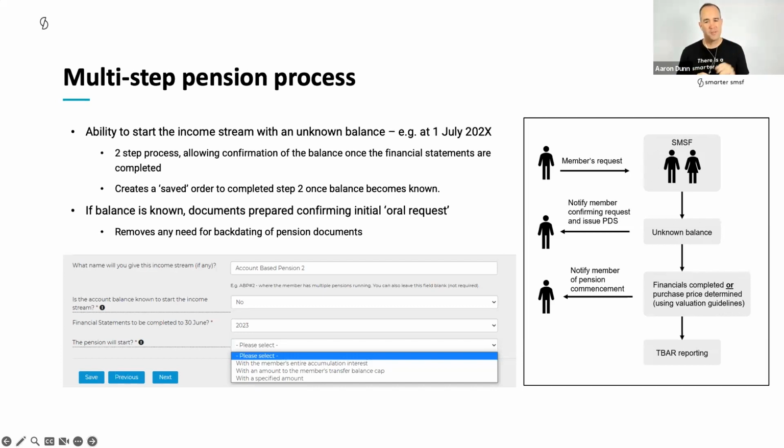So you can see on the screen at the bottom here, what we are doing from the import from Simple Fund 360 is picking up the account name that you can see there, in addition to the commencement date and that information. Once you know or don't know that account balance, it will then dictate some of the fields you can see there. So in this instance, where we have the account balance not being known, we are then linking it to the financial statements that are being completed. And then we are confirming whether we're starting with the entire balance, which naturally we will know once the financial statements are completed, or with some other way.